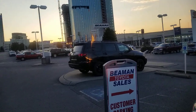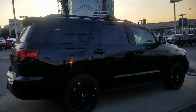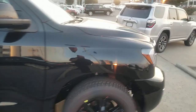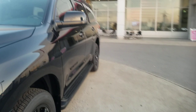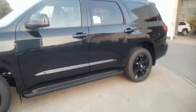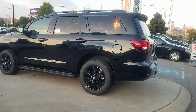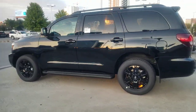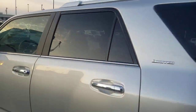All right, so this right here is your Toyota Sequoia. You can see the size. Realistically this is the biggest when it comes to the SUVs for the Toyota family. You can see the size of it, you can see the look. And like I said, you're going to get your V8. You have several different trim lines of it, but that is the Toyota Sequoia, and that's going to be the top of your trim levels.